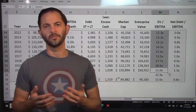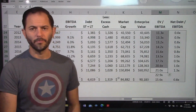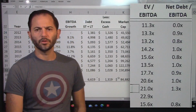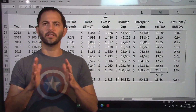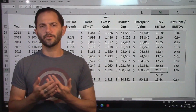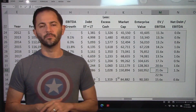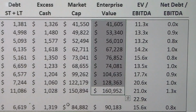In other words, that's another way to look at it. It's payback period. So the payback period, or the enterprise value to Ebitda multiple, has gone from 11 times all the way to 21 times in the last fiscal year. So this market multiple expansion means that investors are paying more for the same level of cash flow than they did previously. And that has contributed to the growth in the market cap that you're seeing.